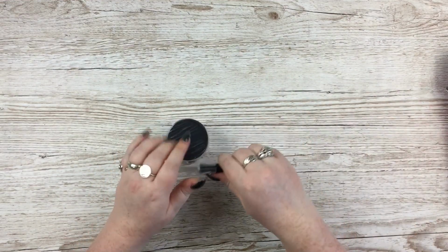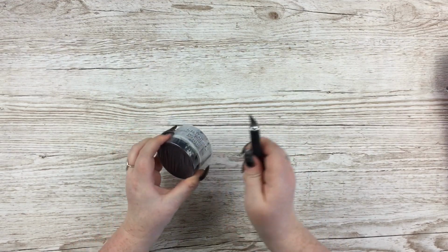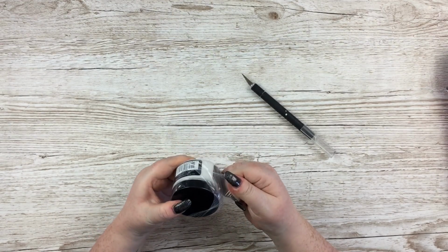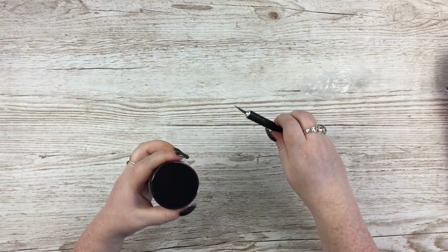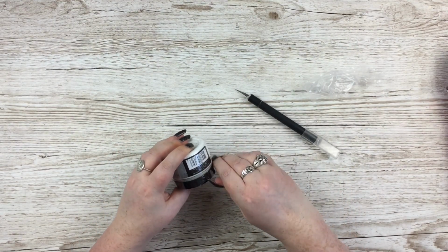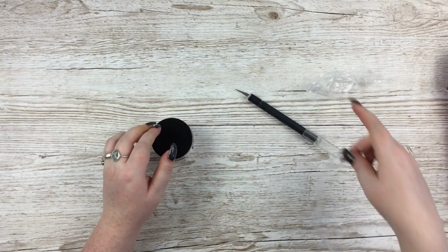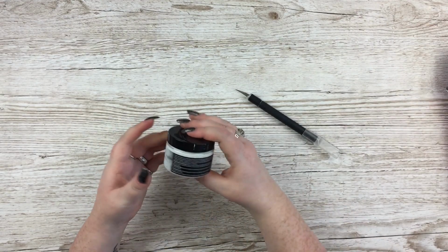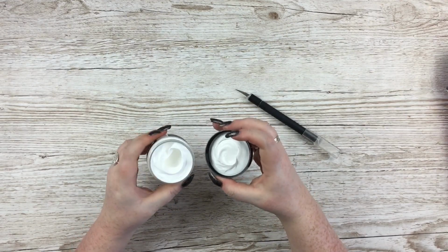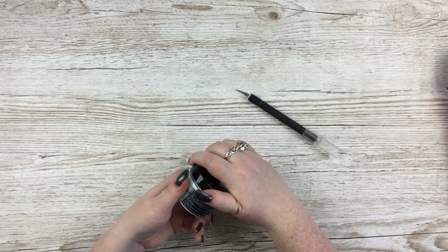Then again, in the crackly world, I got some of the Distress Texture Paste Crackle. I'm not going to demo it because I'm pretty sure it's one that's supposed to dry over time rather than with a heat tool. But basically my previous crackle paste just completely dried up. It was just solid, and there was no rescuing it. So I thought I would try a new one. I haven't used the Distress one yet. Oh, it looks really sort of whippy. Oh, I love that sort of texture. Anyway, we'll see how that goes.